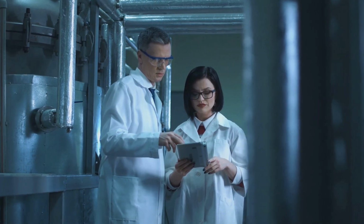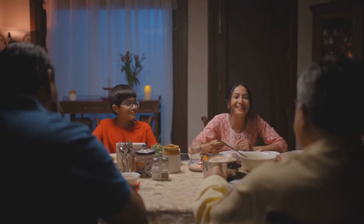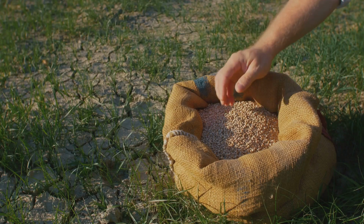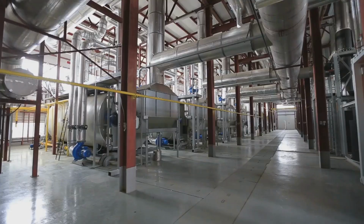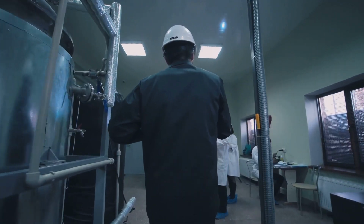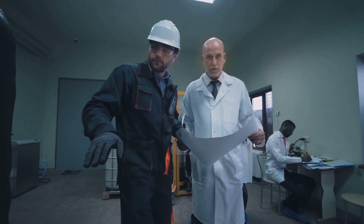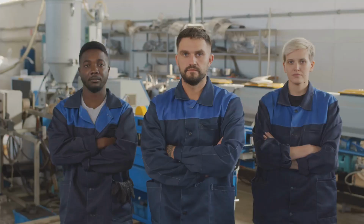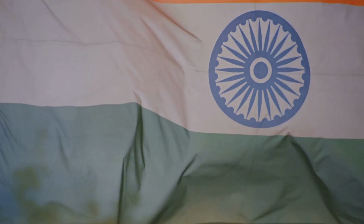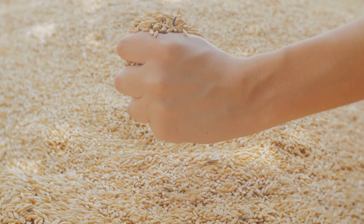service. The next time you see a farmer in a field or enjoy a meal with your family, take a moment to think about this hidden world of chemistry and engineering. The story of our food begins long before the seed is sown. It begins in these massive factories where human ingenuity transforms simple elements into the very essence of life. The work done by the engineers, scientists, and workers in these plants is a crucial, yet often overlooked contribution to our national strength and self-sufficiency. They are the guardians of our harvest, the architects of our food security.